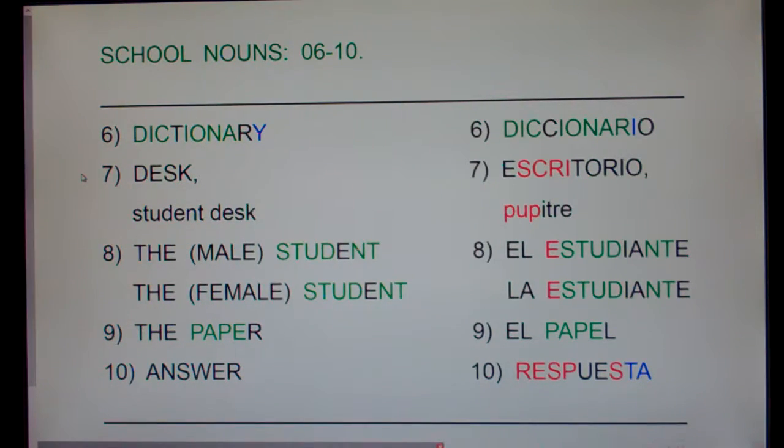Desk, escritorio. Or student desk, pupitre. Student desk, pupitre. That word cracks me up. Number 8, the male student, el estudiante. The male student, el estudiante. Also, the female student, la estudiante. The female student, la estudiante.